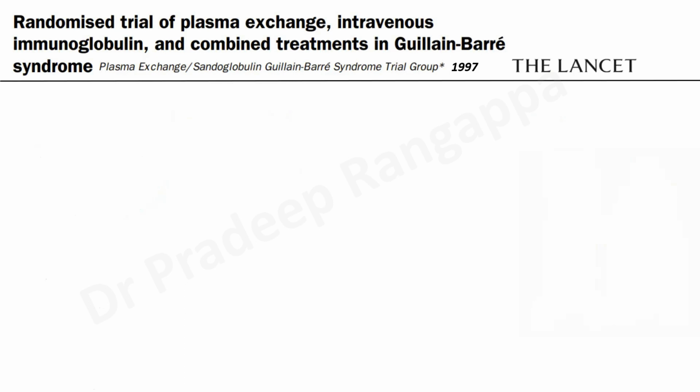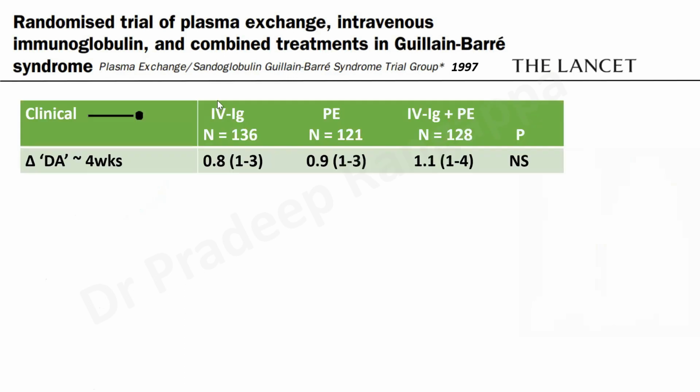This was one of the big studies which compared pretty much all three modalities. Here they looked at IV immunoglobulins, plasma exchange, and the combination of IV immunoglobulin and plasma exchange in patients who did not respond to immunoglobulins alone. I'm sure many of the listeners would agree that we give 5 days of immunoglobulins. If they don't respond, then very often plasma exchange is initiated. We do not know for sure if the traditional initiation of plasma exchange after IVIG fails really helps. That answer came from this study, which showed that there is no difference even if IVIG is used along with plasma exchange.